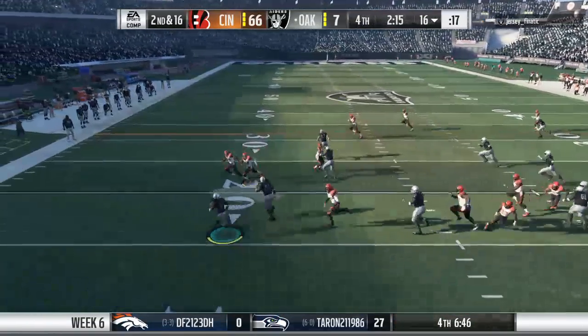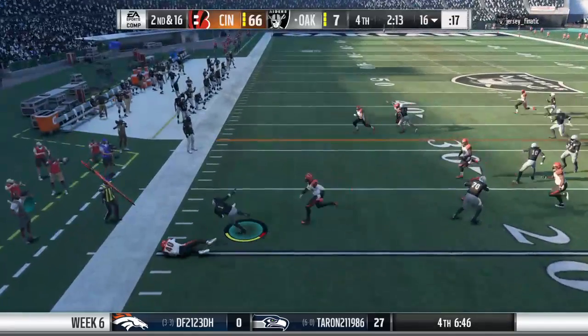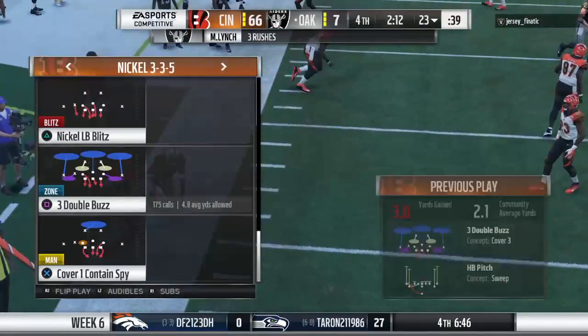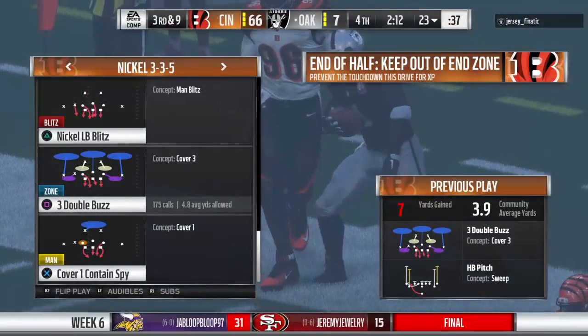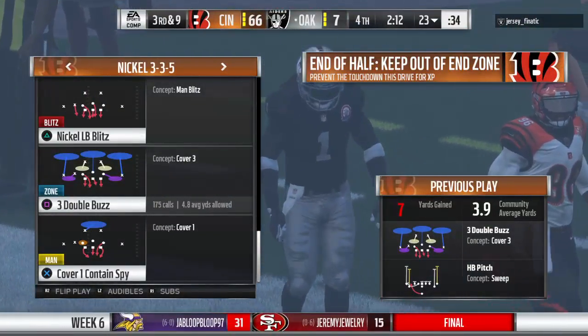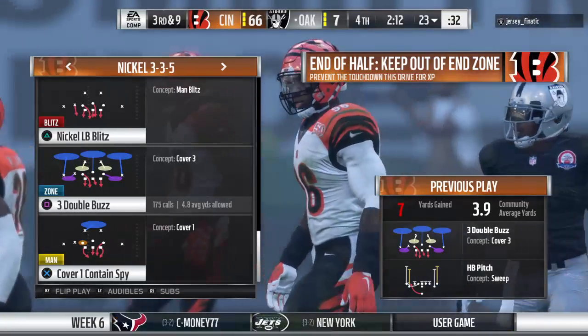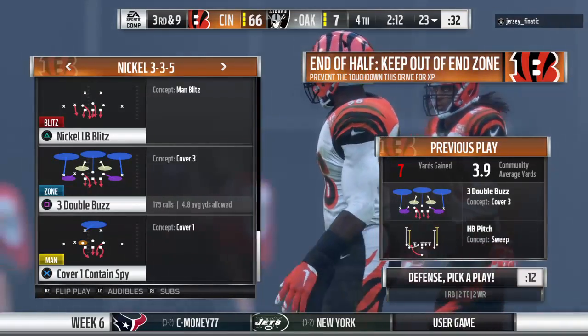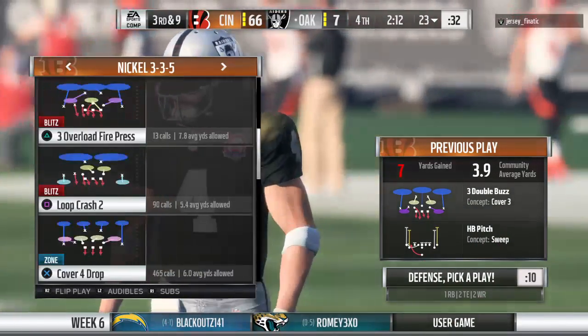On 2nd down, Lynch. And now running right through it. Able to pick up a healthy chunk of yards, 7-yard gain, but a tough 3rd and 9 upcoming. You know what really fires up offensive linemen? When the guy that is carrying the ball behind them can create his own space and break a tackle along the way.